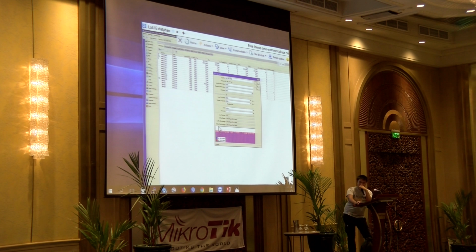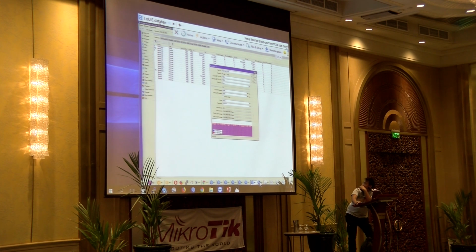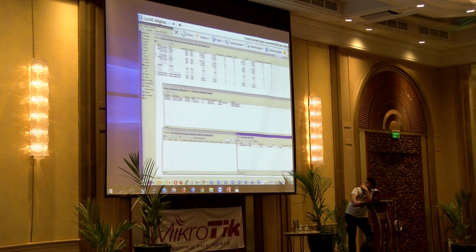Before that, let me show you this is our wireless on our remote side. As you can see, this is on site 1. This is the current registration of the wireless. As you can see, there are no firewall rules, NAT, Mangle, any. And also bridge. I just use bridge for management purposes. But on both our traffic, we do pure routing.